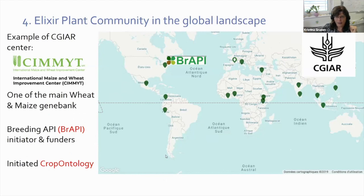We are also trying to be internationally linked. Some of our partners of the nodes have also international outposts, and that's how we got also the several BRAPI implementations worldwide through the CGIAR Center. And also we are strongly involved in development of crop ontology that is also an international activity and was started by the same institute.